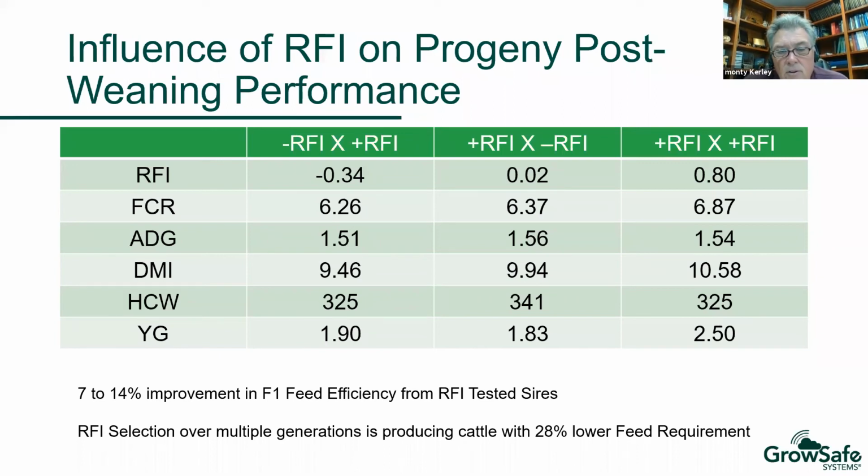You can see feed conversion ratio was essentially 6.3 when we had a negative influence. It went to 6.9 when we had a positive RFI, that's about a 7 or 8% improvement in feed efficiency. Average daily gain didn't change. Hot carcass weight didn't change. And typically what we see is if we use negative RFI genetics, we'll actually see some improvement in yield grade on cattle. And that makes sense when we think about the biology of how this probably works through energy metabolism in the cell. There's less carbon to go to fat deposition because they're not over-consuming, if you will.